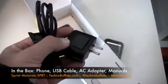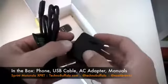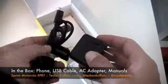The Expert for Sprint from Motorola, $99.99 on a 2-year contract through Sprint, although the phone's been out for a little while now, and already being discounted other places around the web. But in the box, you get a USB cable with a rubber band. Probably yours will not have a rubber band. Micro USB to USB cable, and then your power adapter. It's modular. That way, it's EcoMoto.